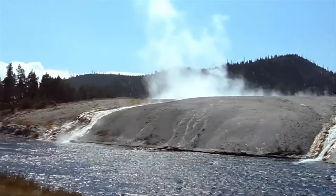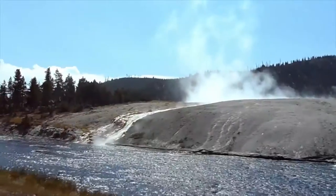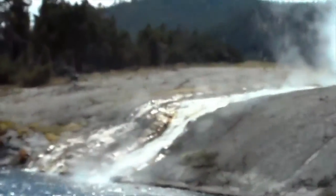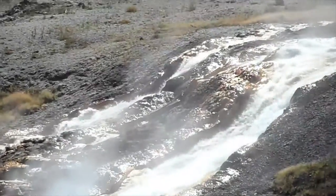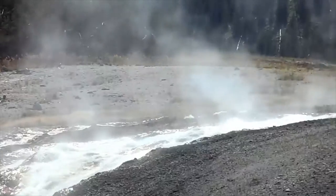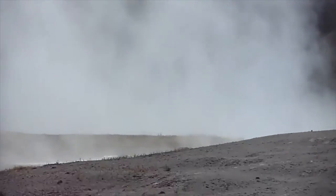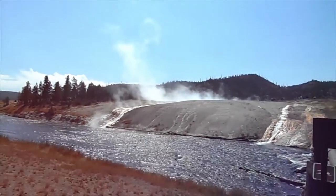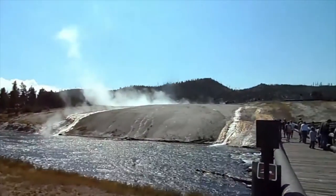In the late 19th century, it was an active geyser that erupted frequently. Most eruptions were about 100 feet high, although some exceeded 300 feet in both height and width. It is believed that the powerful eruptions damaged its internal plumbing system, and it now boils as a productive hot spring most of the time.